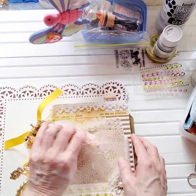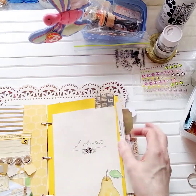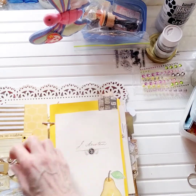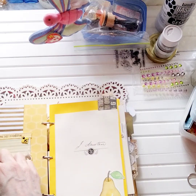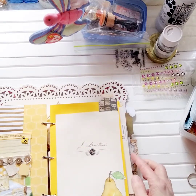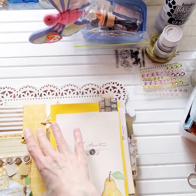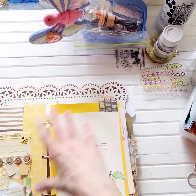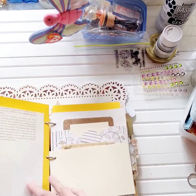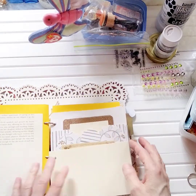So let me open it up, and I'm going to show you. Okay, so on the inside you can see the metal rings here. And then you have to open them up, which, for me, is a little bit hard to do because I don't have a lot of strength for that kind of thing. And then each of the pages had holes punched. This was a cereal box or a pasta box that I covered with cardstock. And then here's paper, and then I reinforced it with some book pages and embellishments.